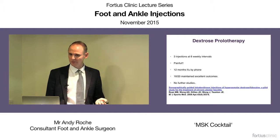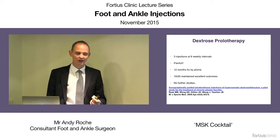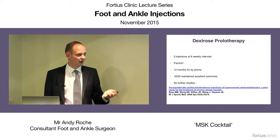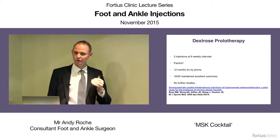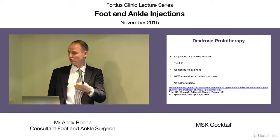What about prolotherapy, dextrose, polydocanol, whatever you want to use, but high concentration dextrose is used as an irritant and to really kick off a healing response. The problem with prolotherapy is you tend to have to repeat it, like dry needling, if you're going to do it that way, every 3 or 4 weeks.